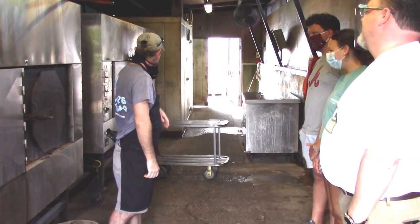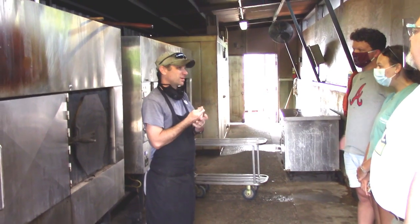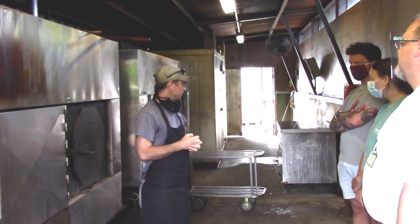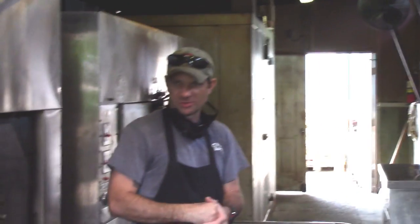So we have, actually, this is our pit room. I get here about maybe 4:30, 5 o'clock in the morning on weekdays. I work later on weekends because I actually cater to weddings and stuff like that when we do stuff on Saturday evenings. Just lay it to the side is fine. On the other side. There you go.